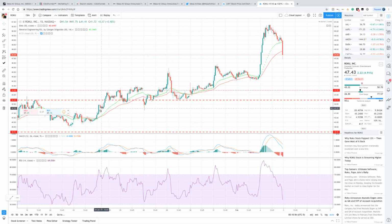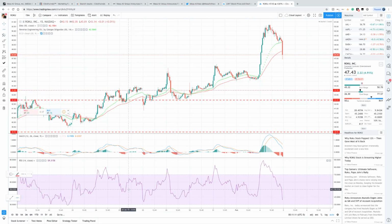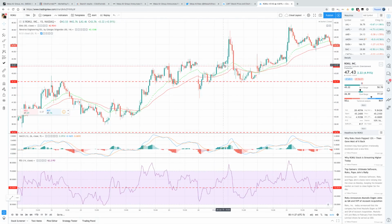So basically, whenever the stock is above 50 RSI, it's healthy. When it's below 50 RSI, it's probably somewhat on a downtrend. Just to show you guys what I mean, if I draw a horizontal line across the RSI here, I'm not going to be exact, but let's say 50 here, you guys can see that anytime the stock is above 50 RSI, that correlates with it being above and doing good.